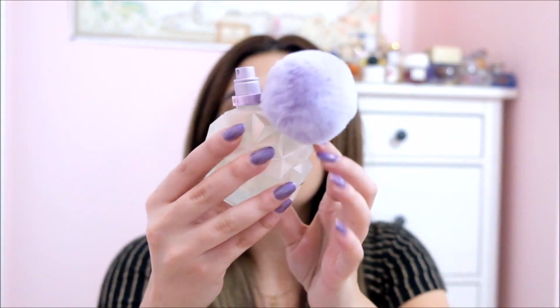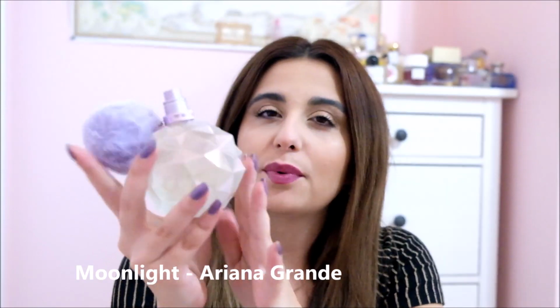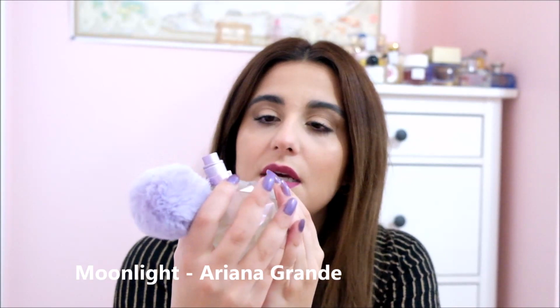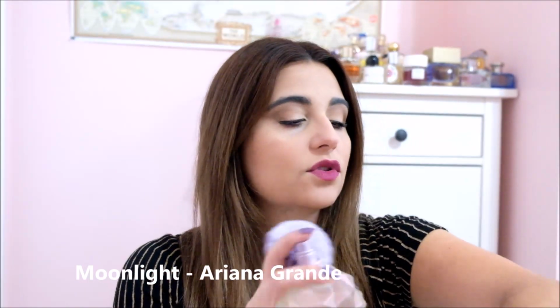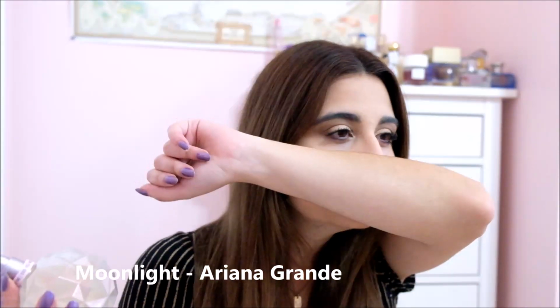So there's that. Then there's Moonlight, which has rich blackcurrant, juicy plum, sultry marshmallow, fresh peony, creamy sandalwood, black amber, and vanilla. And this one is kind of like a lavender, purple, iridescent bottle. And again, it's exactly the same, except it says try me, essayez-moi. And we'll just try this. I remember I liked this one more in store.